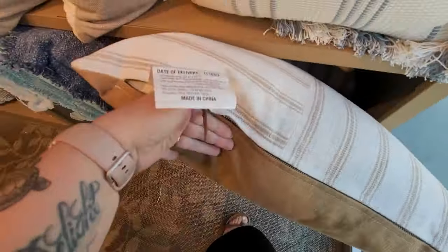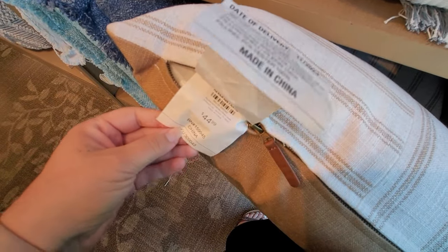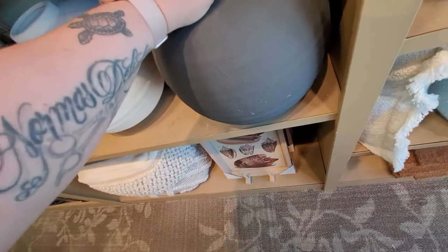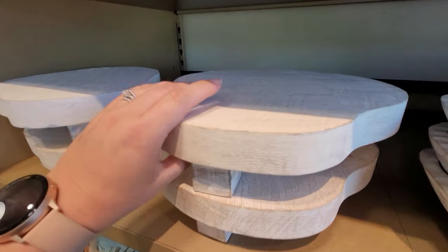By the way, I absolutely love this pillow. It is so pretty. It's $45. But I will say, I think Kirklands is kind of expensive, to be quite honest. However, you have to find the sales, the coupons, and stuff like that.